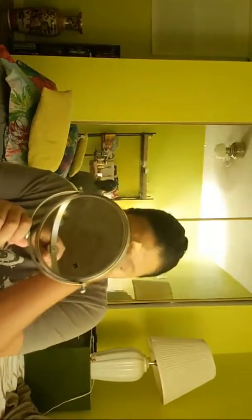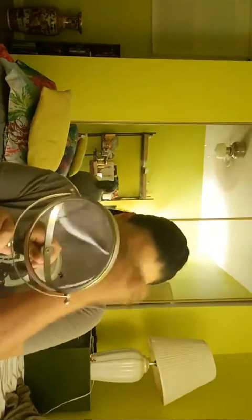And then we're just gonna take this and blend it. Actually, we're going to use the brush to diffuse it a little bit with the foundation that we have on the brush, and just diffuse it into the skin. It's okay if it gets all over. We're going to use a bronzer anyways.